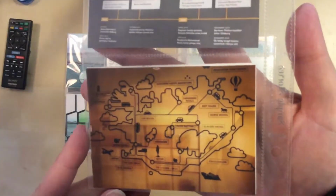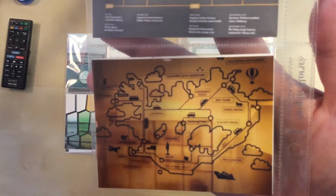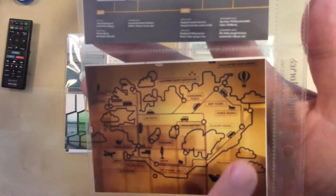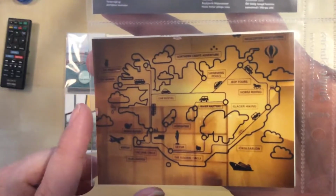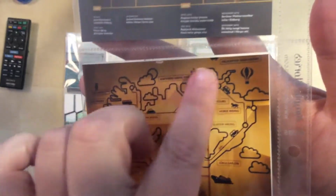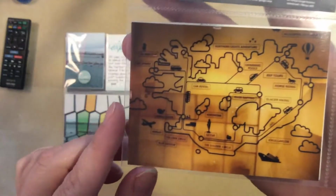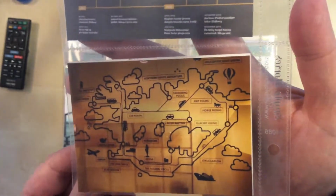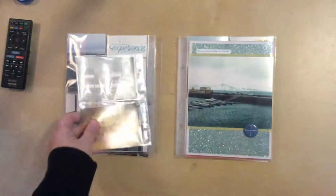Let's see if I can get in as close as possible. So it's telling you some different things that you can do around Reykjavik. So there's car rental, and there's glacier hiking, horse riding, jeep tours. The Golden Circle is the outer ring road that goes along the entire island. There are cruises that dock there. So there are lots of different options of things to do and see. And so I loved it that they had a map for that. And again, yellow. So it all worked that I had different yellow elements there.